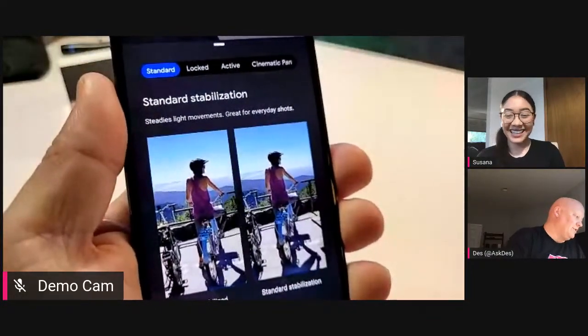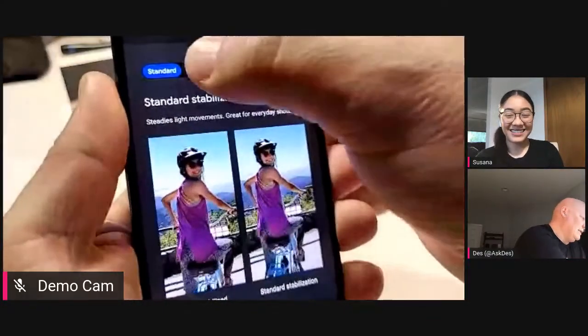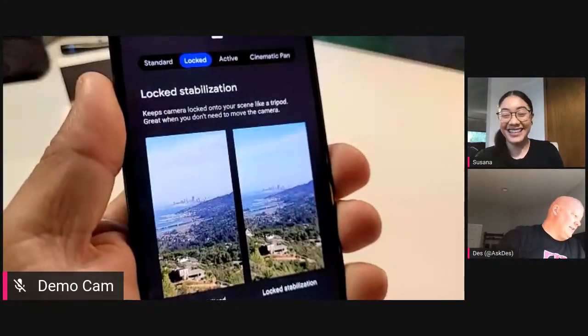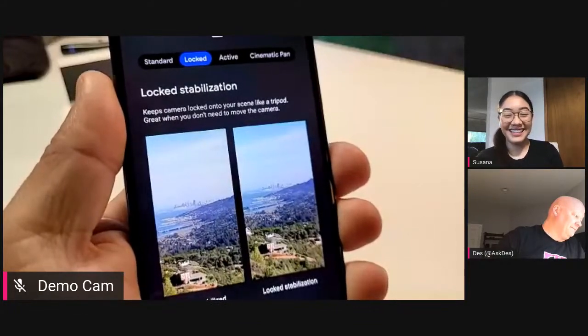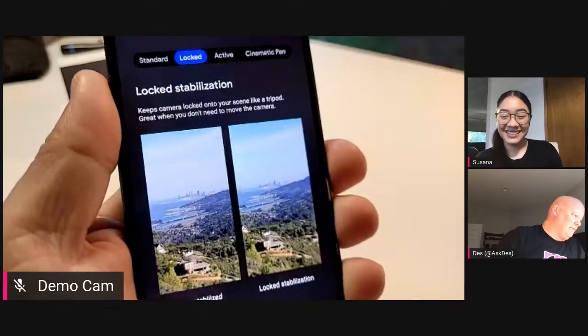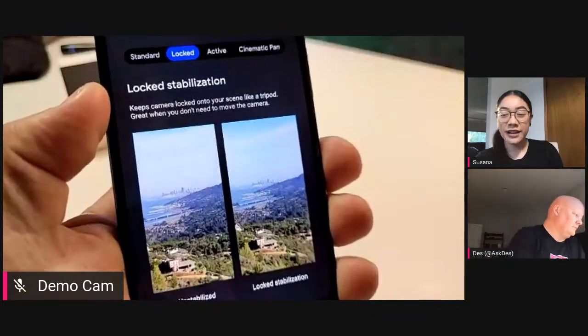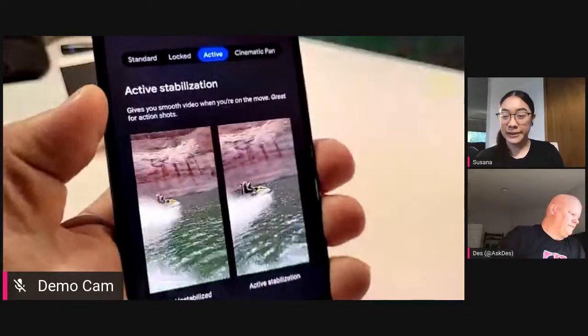Okay. So there's your standard. Let me lean over. People love your red Kia in the back. Thanks a lot. Little red Kia, parked out front, my kid's car. Does it support wireless charging? Not the Pixel 4a 5G.